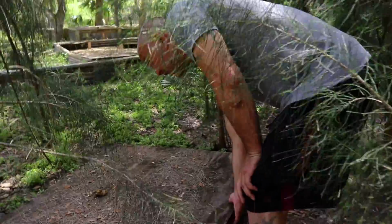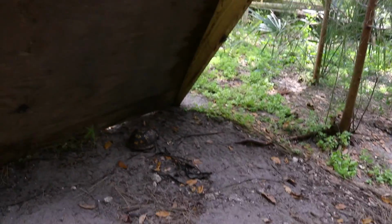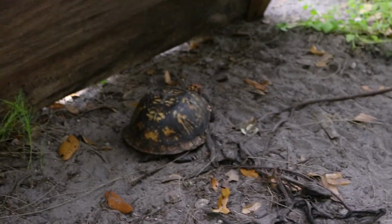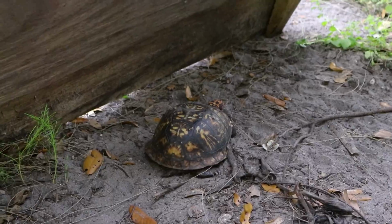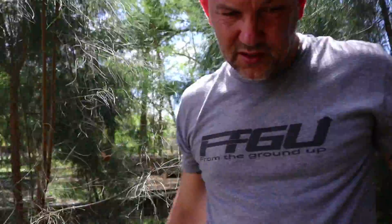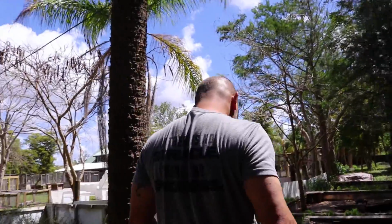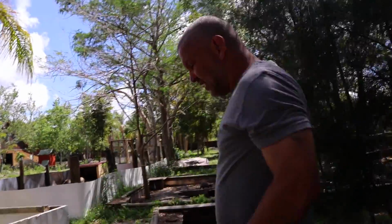If you've never had the pleasure of raising a box turtle up from baby, truly a joy. They're just sweet animals, very personable. That's a pretty animal. One of the better pets that you can buy if you're interested in a really cool pet. Well worth the investment. A little more expensive than an aquatic turtle, but they seem to really connect with people.